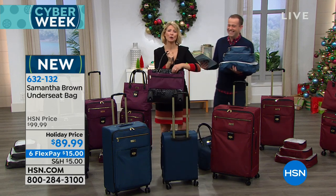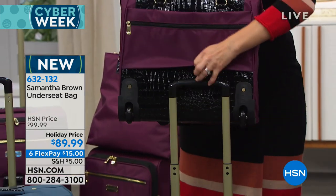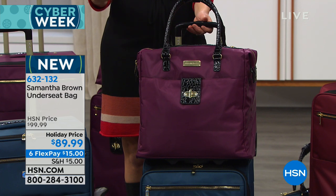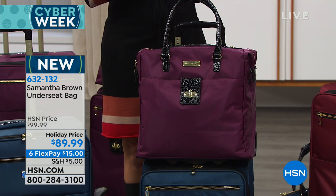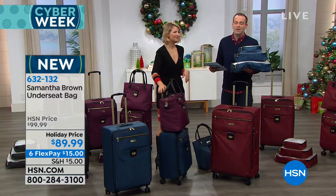So this was one feature that you all asked for. You wanted a sleeve through so that the underseater could nest onto a 22-inch bag or other bags, and so there you have it. So we'll be talking about this coming up. We really will. It's one of my favorite pieces.